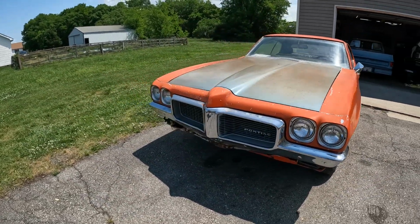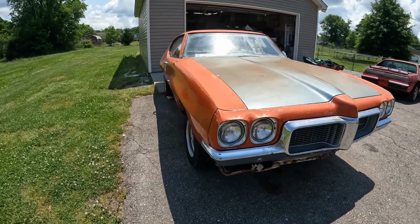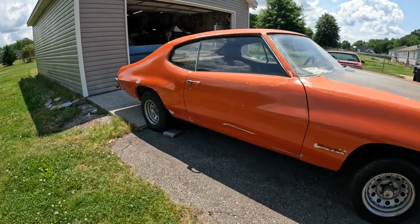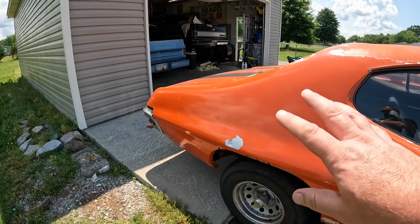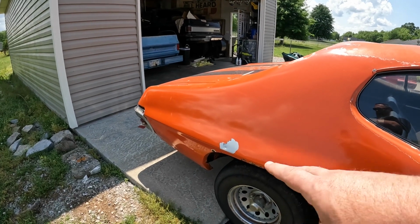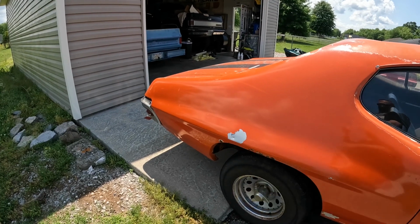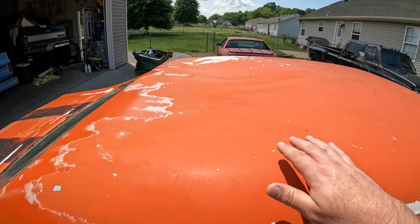Not in the best shape, but for me, it's good enough. So yeah, she's got a little bit of rust here and there, nothing bad. I think the worst thing on this is probably this whole quarter panel. This quarter's in pretty rough shape, especially down low. It's probably got 5 pounds of Bondo down there in that lower quarter. But right here is probably the worst.